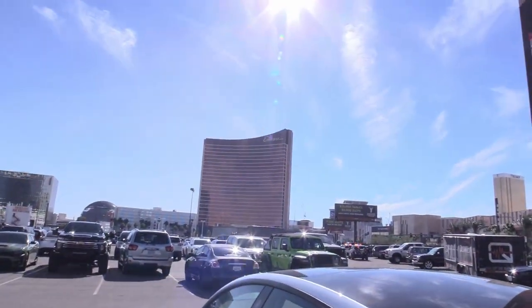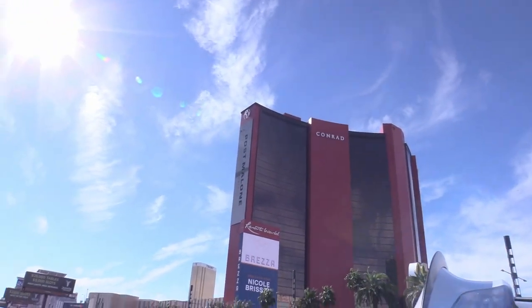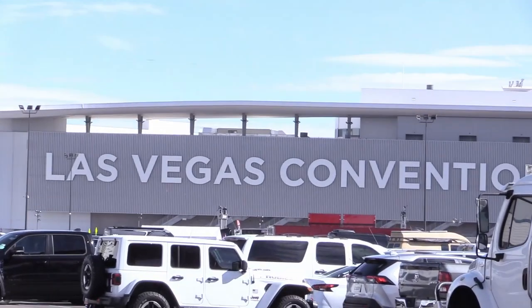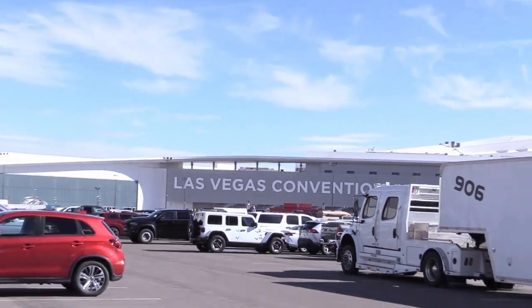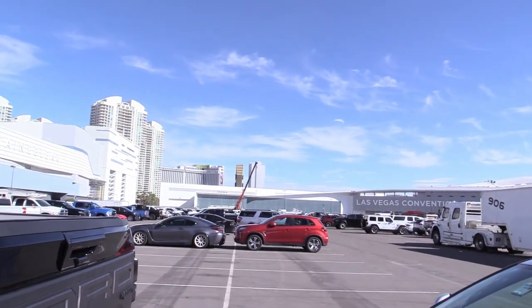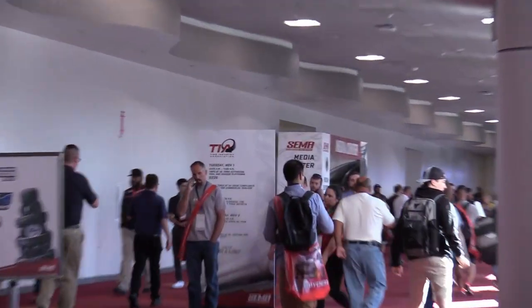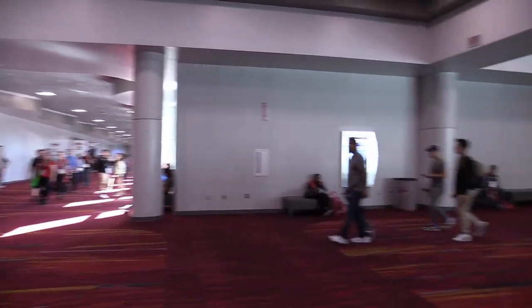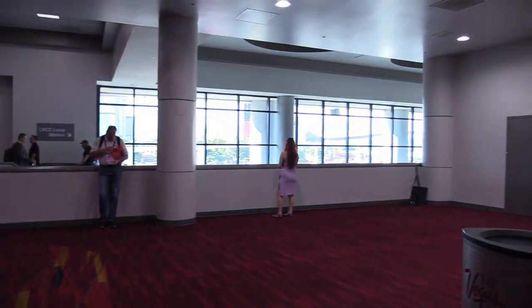Okay, made it to the event. There's the Conrad, and the show is right over there. So it looks like I've got a little bit of walk ahead of me. No biggie. All right, just picked up my badge from the media center. We're in the South Hall. Now we can go that way to the main floor.